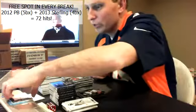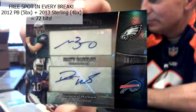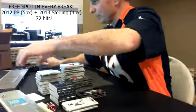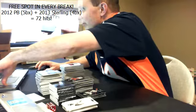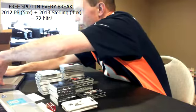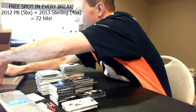That's how we do it. Oh, shoot. We got to do the random. I saw it sitting right here. That's why I put it there. We got a dual auto. We got to random this. Eagles and Bills. All right. I'm going to go to the randomizer. We're going to type in each team twice. Eagles, Bills, Eagles, Bills. We're going to randomize 5 times, all right?